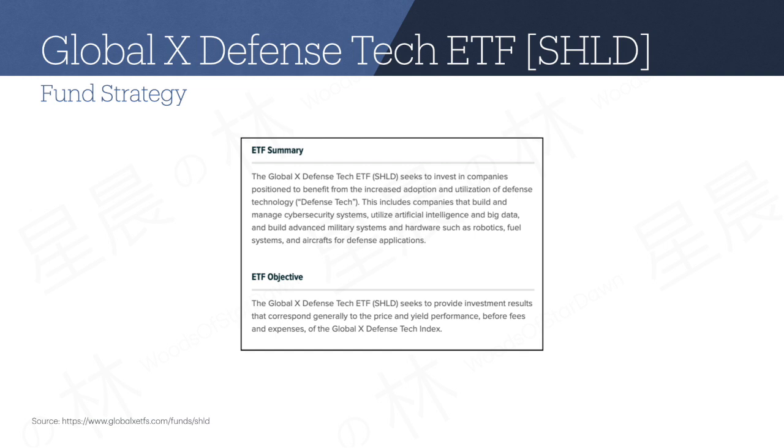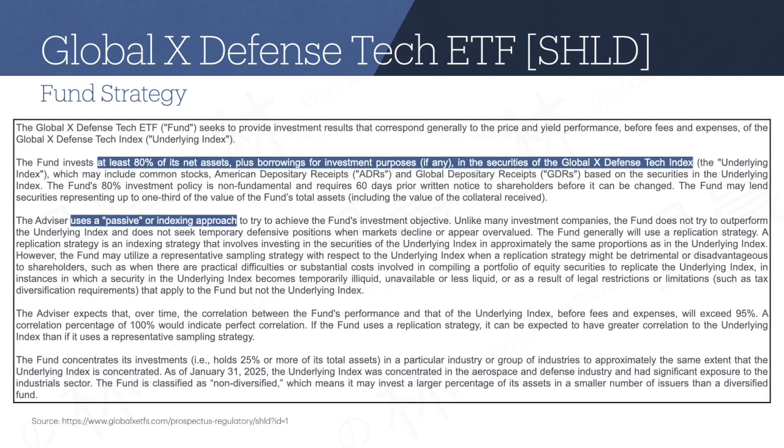As mentioned earlier, the Global X Defense Tech ETF or SHLD is a passive index tracking solution that tracks the Global X Defense Tech Index. Through this, the ETF aims to provide investors with access to invest in companies positioned to benefit from the increased adoption and utilization of defense technology, covering cybersecurity systems, AI and big data, robotics, fuel systems, and military aircrafts. The ETF prospectus provides a bit more details, which I have extracted here, excluding the contents that are specific to the benchmark that we went through earlier.